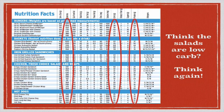Hot dogs, well, it's just meat. How bad could that be? Chili cheese dog, if you're throwing chili on it: 390 calories, 25 carbs, 1 of fiber, so 24 net carbs. A plain old hot dog: 300 calories, 23 carbs, 1 of fiber, so that's 22 net carbs, and only 11 of protein. Not much protein in that hot dog.